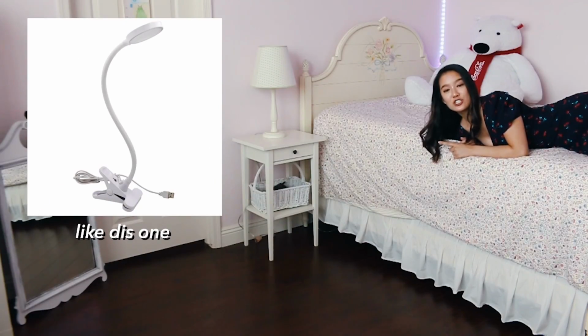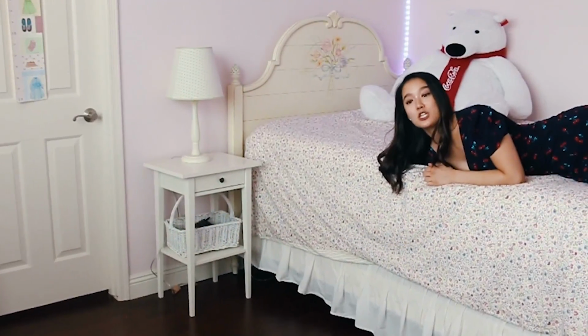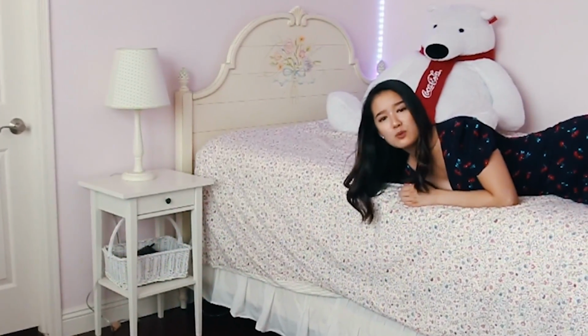I also would recommend bringing two lamps, one for your desk for when you're feeling productive, and another lamp that clips on or attaches to your bed frame, because there are going to be days where you feel so lazy, but the assignment is due tomorrow, so you figure you might as well do it from the comfort of your bed and your pillows, because it's not going to be that good anyway.